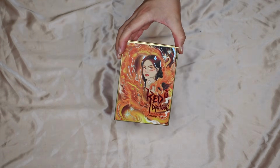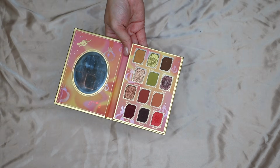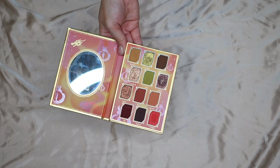And then Red Dragon from Judy. I think this is one of the best Oden's Eye palettes. And I just love the warm tones. I love that you get a bit of green as well, and everything performs so nicely.